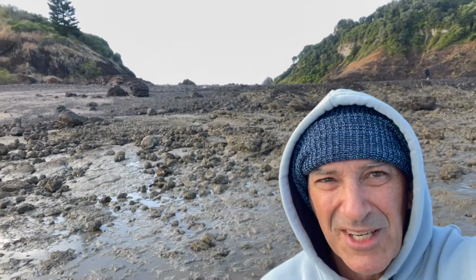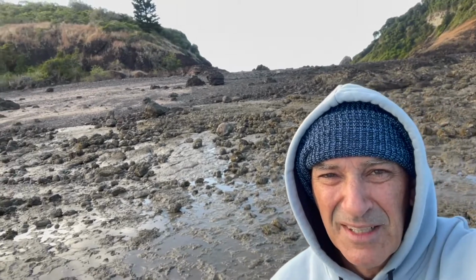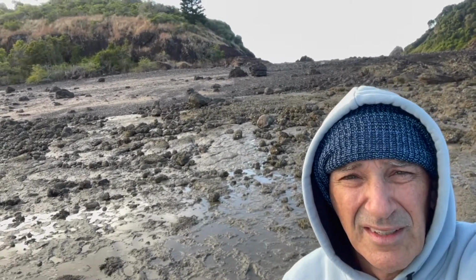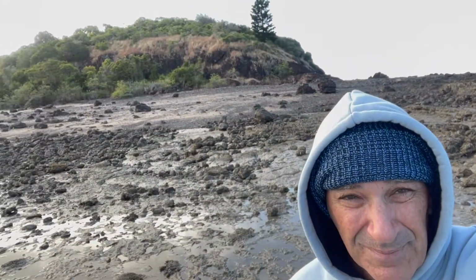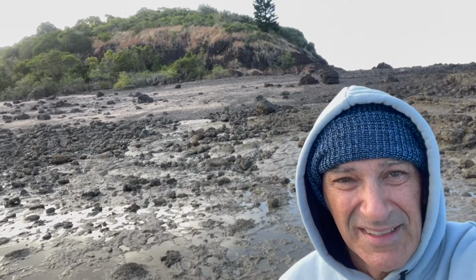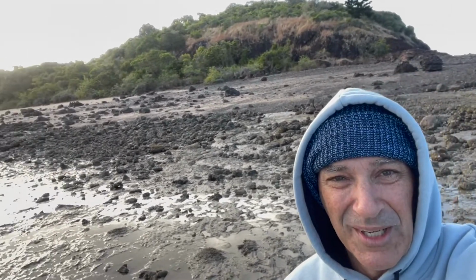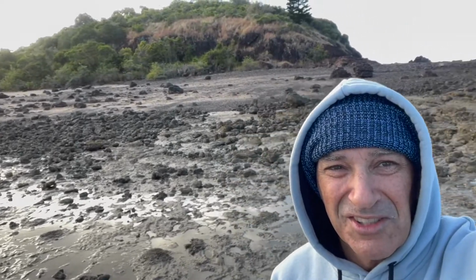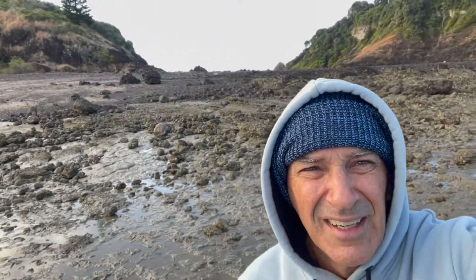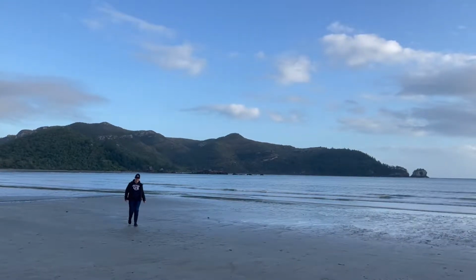So I've made it pretty much out to Wedge Island off Cape Hillsborough, but a bit of an interesting walk. You can see the oyster encrusted rocks behind me, and it's really muddy, so you'd want to have particular walking shoes on to come through here because you sink down in the mud. So I'm still going to press on. Linda's still coming somewhere behind me. Here she comes, oh intrepid explorer.